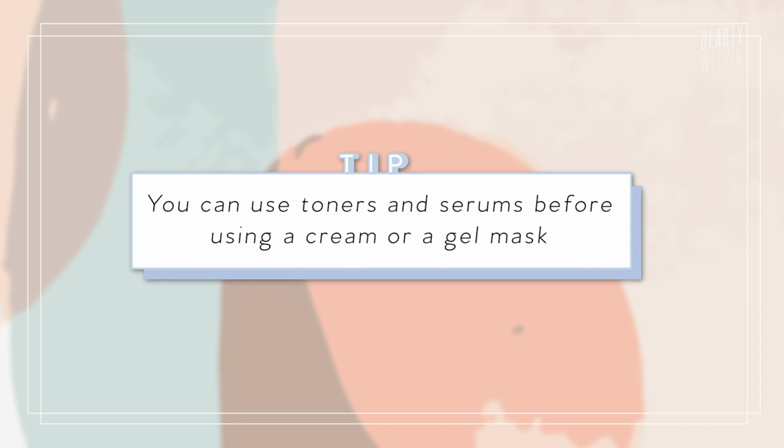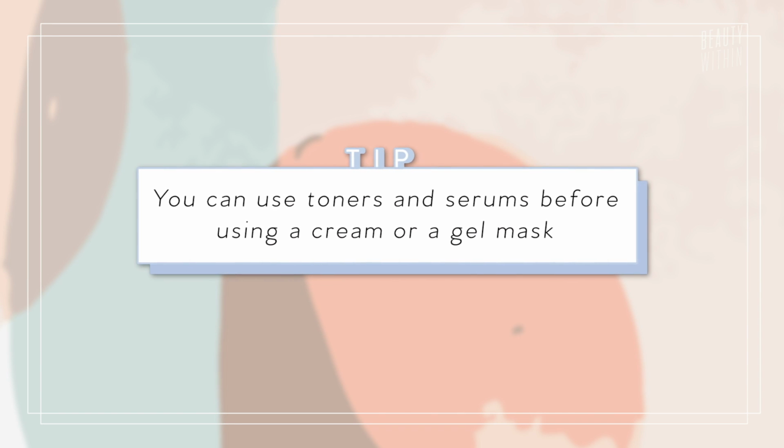And the good thing about gel mask is that because it's so lightweight, it's really great for obviously the summer, but you can definitely wear it in the winter as well because it just sinks into the skin, all the hyaluronic acid and things like that. So gel masks are very similar to how you would use a sheet mask. You could tone and serum before using a cream or a gel. So the ones we like are the Fresh and the Glow Recipe Watermelon Mask.